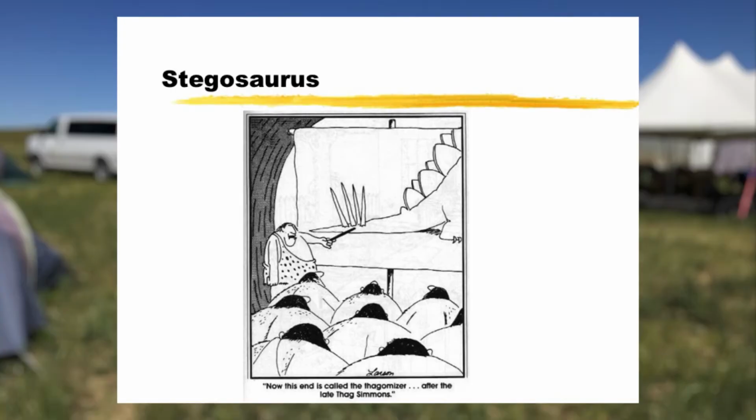This name, originally the spikes had no name. The term thagomizer was coined in 1982 by Gary Larson in his comic Far Side. Thereafter it became gradually adapted as an informal term within scientific circles, research, and education. So here is the original cartoon. Now this end is called the thagomizer after the late Thag Simmons. So you get the point. These are formidable weapons on the end of a tail if that tail can be swung with any force at all.